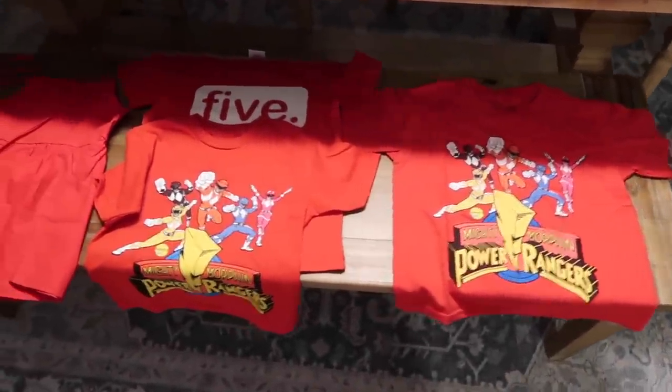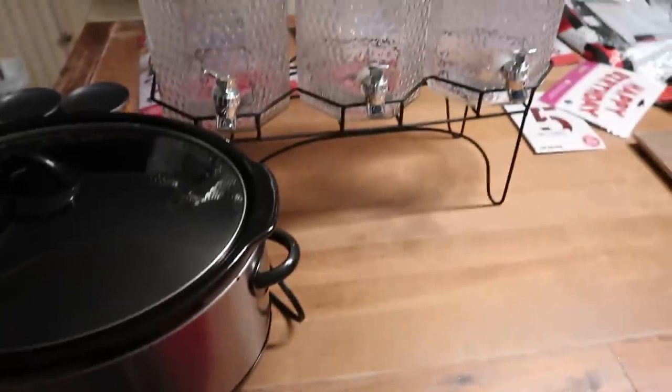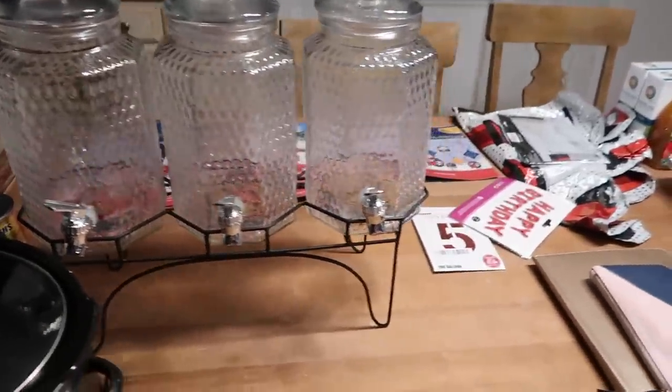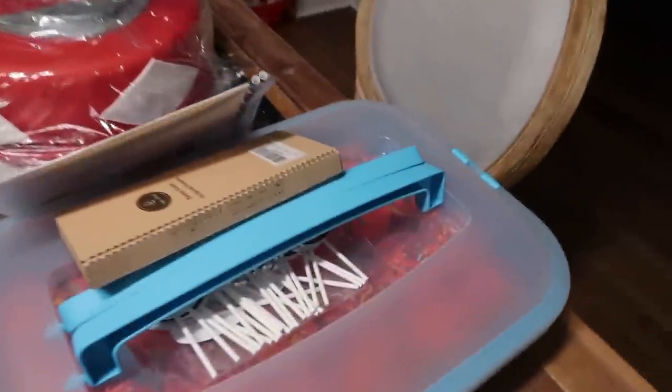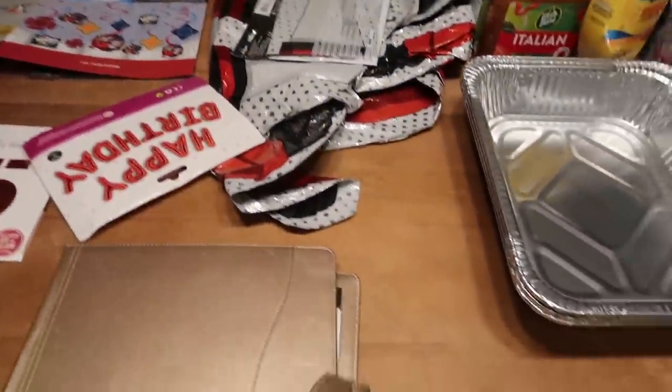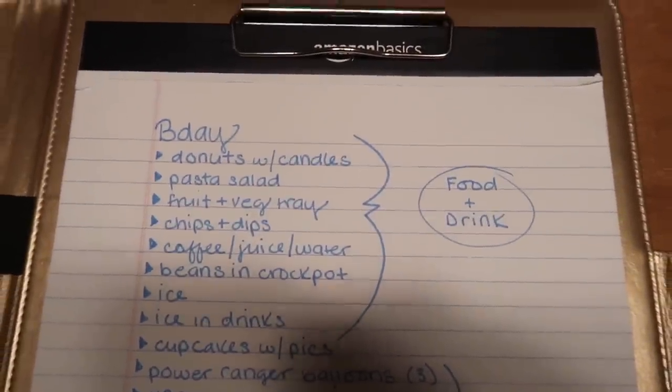So before I go to sleep for the night, I just laid everything out and made myself a list of everything that still needed to be done for the following day. And just so you know, even with all of this prep and everything that I tried to do in advance, I still only had 10 minutes to get ready before the party started.